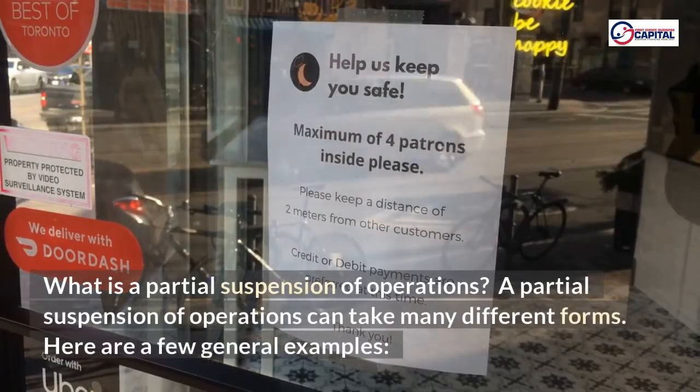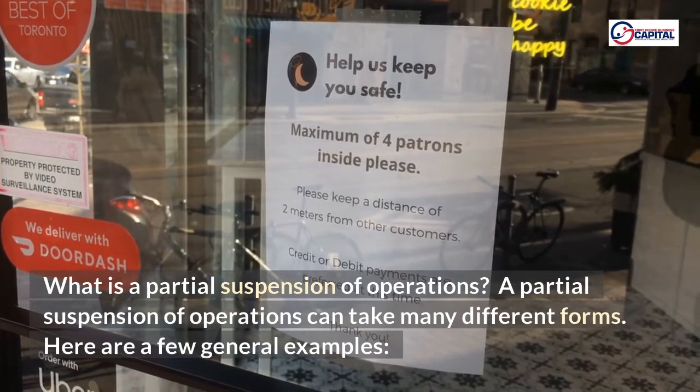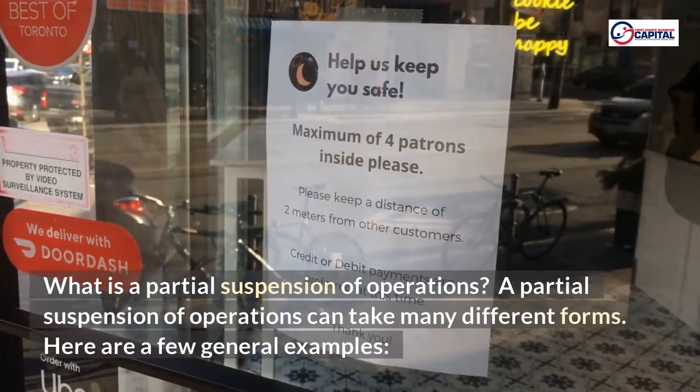What is a partial suspension of operations? A partial suspension of operations can take many different forms. Here are a few general examples.